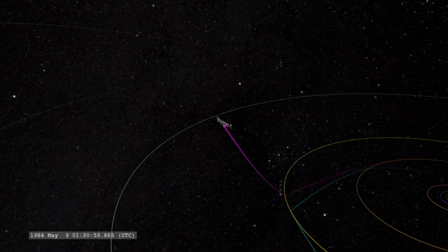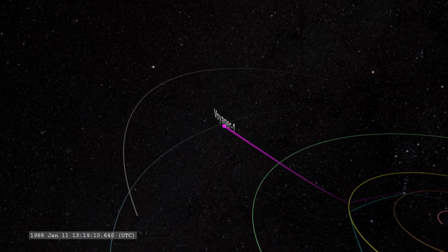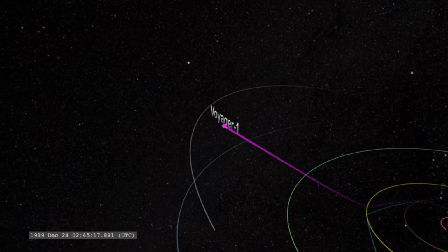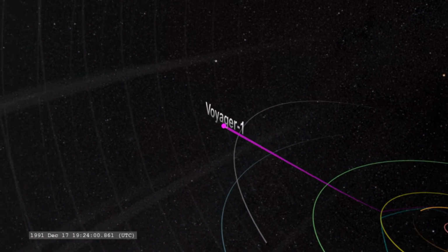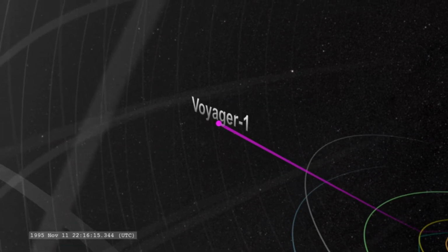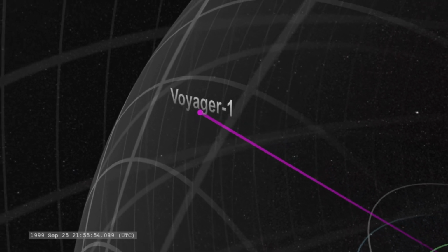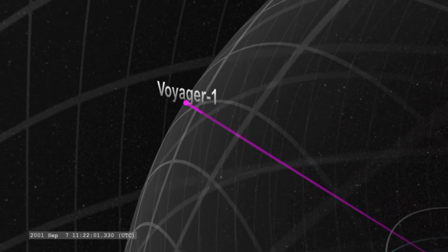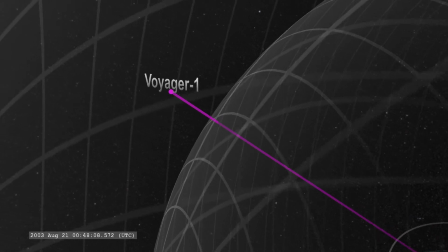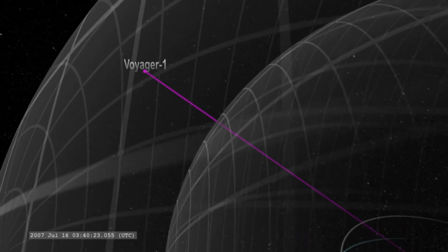Voyager 1 would then go on to cross the shock in 2004, where solar wind abruptly slows down and heats up as it encounters the interstellar wind. Voyager 1 would then leave the Sun's heliosheath in 2012 and cross into interstellar space. The heliosphere is the area of space where our Sun's solar winds are able to travel, and the heliosheath is the outer boundary of the heliosphere.